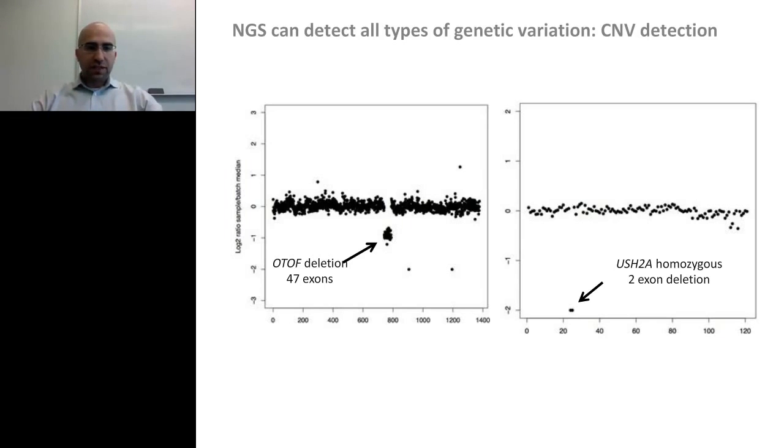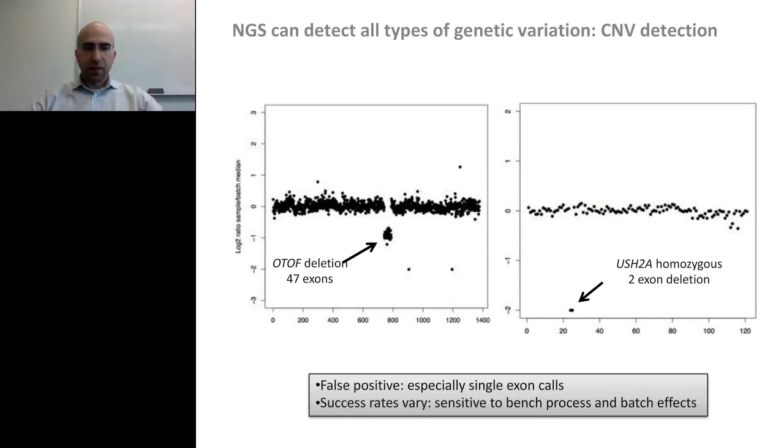However, you're also seeing these small calls that are shown here. Are these truly gains or losses of other loci within this gene? Follow-up testing confirmed that there is a high rate of false positives, especially with single exon calls, and you can see that there's a lot of noise associated with this. When we followed up on all these single exon calls, we identified them as false positives. So it does still have a low specificity, and you do need a secondary assay to confirm CNV calls.